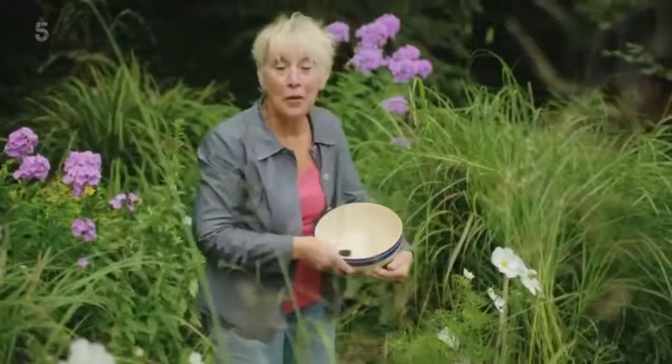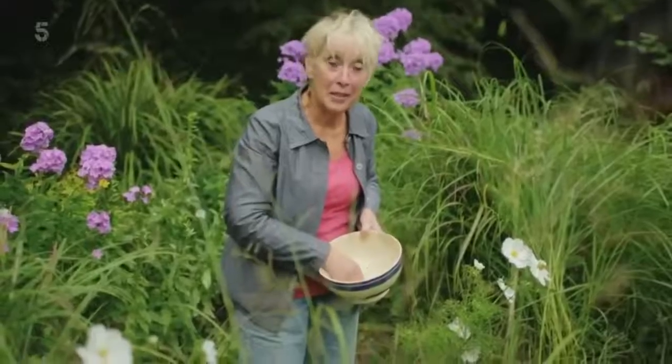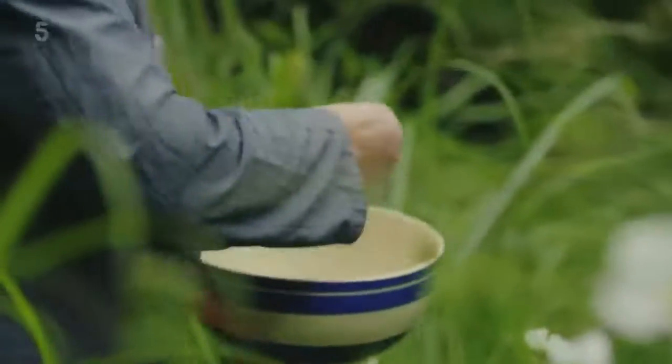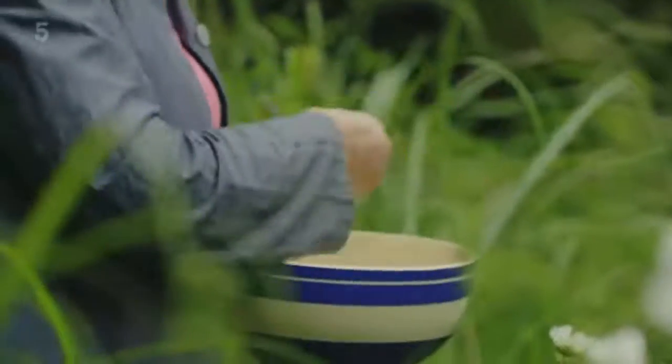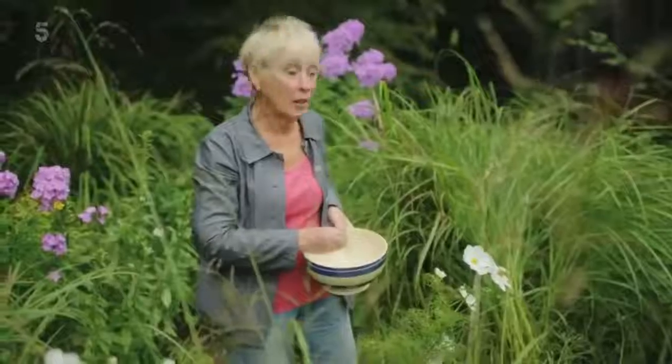Now in this bed down here, quite a few of the perennials have been cut back, exposing some of the bare earth, and it's the perfect place to broadcast a bit of seed. So here goes. And all broadcast means is throwing it around, because what you're creating is a whole sort of naturalistic look.